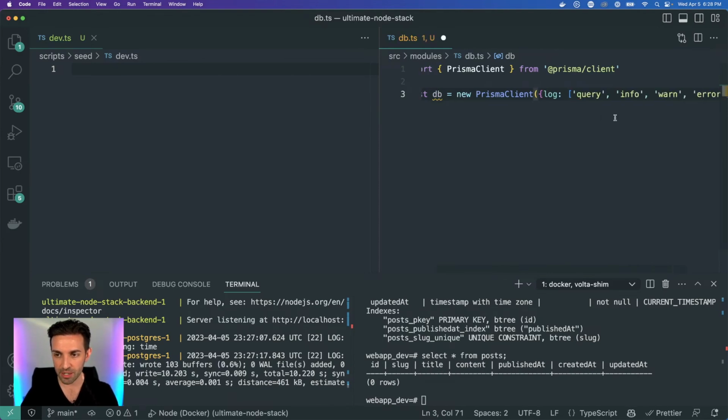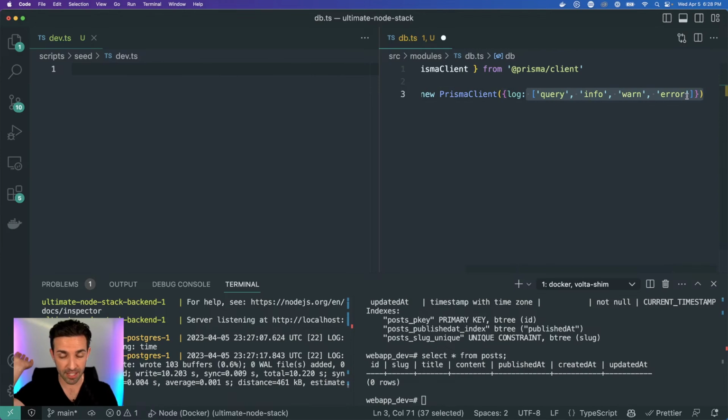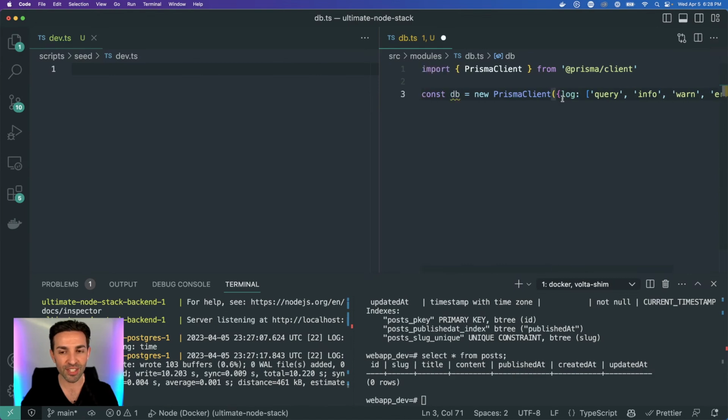So you can come in here and specify what you want to log. They have 4 different log levels. I say take them all, especially for development. You can end up changing this for production if you would like. So I'm going to export this little db variable we have as default, which is nice.